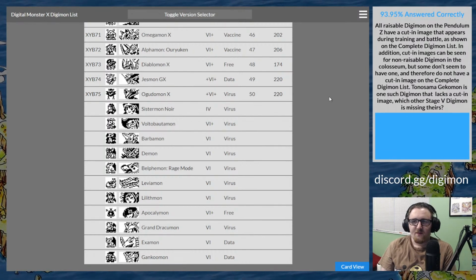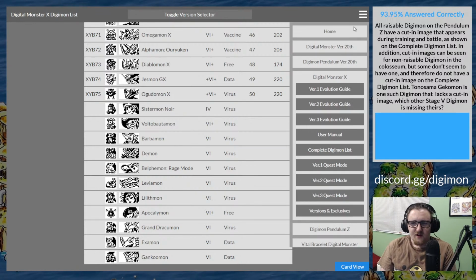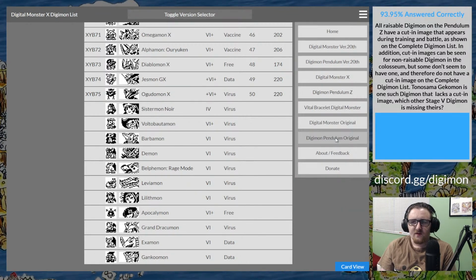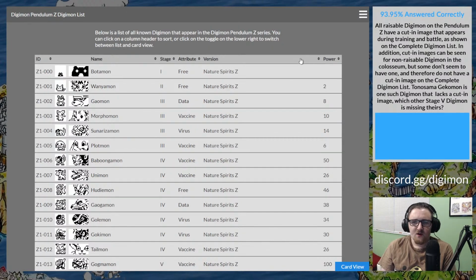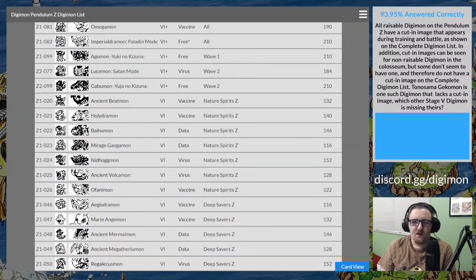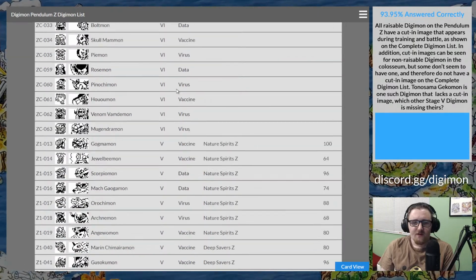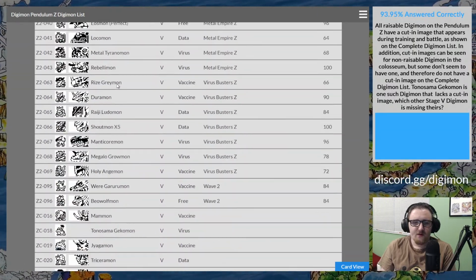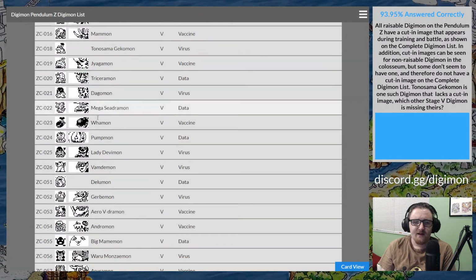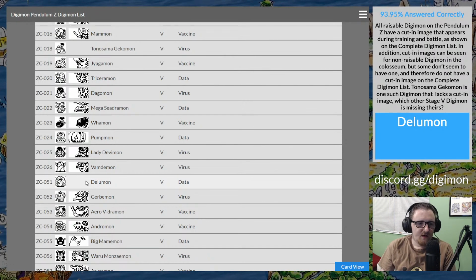Oh yeah, doing this on mobile would probably not be great. Oh man, this is a long one. Okay, so all the Digimon in Pendulum Z have cut-ins. So we'll head to Pendulum Z. You can see those on the complete Digimon list page as it describes, and it wants to know which stage 5 Digimon don't have cut-ins. And I already told you one, that Tonosama Gekomon doesn't. But there is another. So basically we just want to scroll down until we see some lacks of cut-ins. So there we go, there's Tonosama Gekomon and its lack. And then we see right there, who else is lacking one? It is Delamon. Poor little guy.